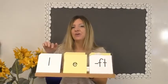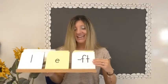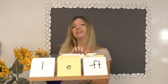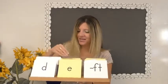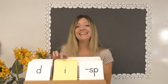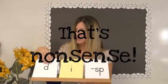Take a look at this word, left. I could actually separate this and say l-e-f-t, and I hear all of those sounds. It's just that the ft at the end goes together really quickly. Let's try another one. How about this word? D-I-S-P. Disp. Real or nonsense? It's a nonsense word.